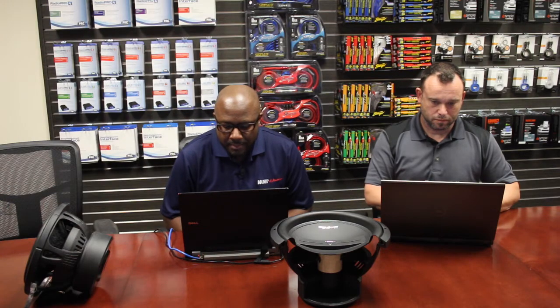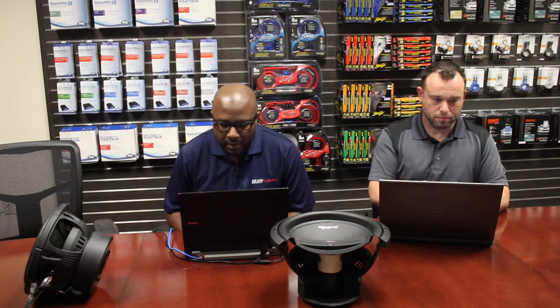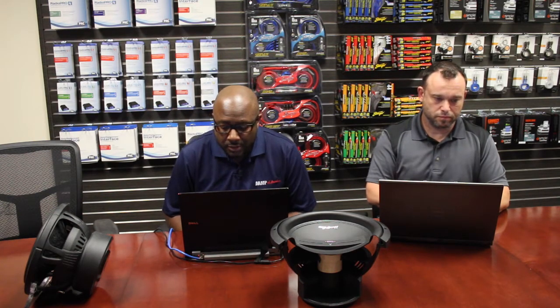Some of the options added into this amplifier also are clip indicators. As you're setting up your amplifier, we'll talk about this a little bit further down the line, we actually include clip indicators to let you know when you're setting your gains properly. And we also have a chart to show you how to set the gains properly in all of the Phoenix Gold amplifiers.